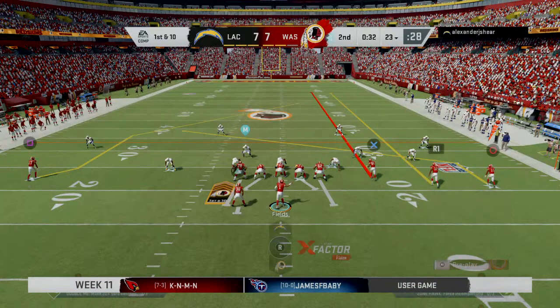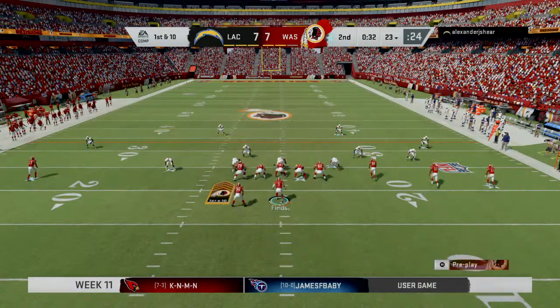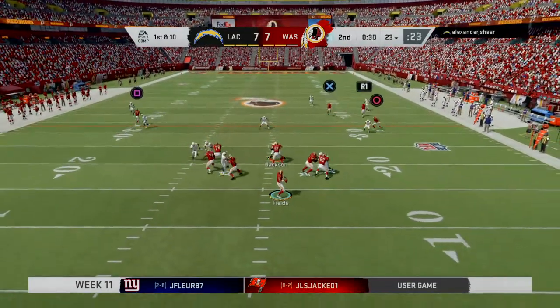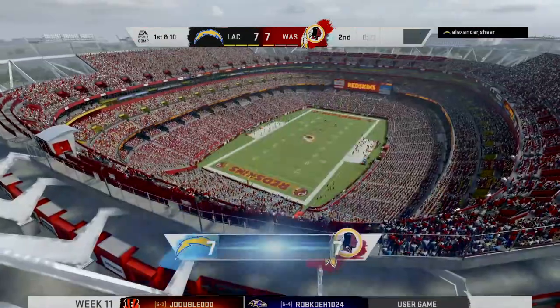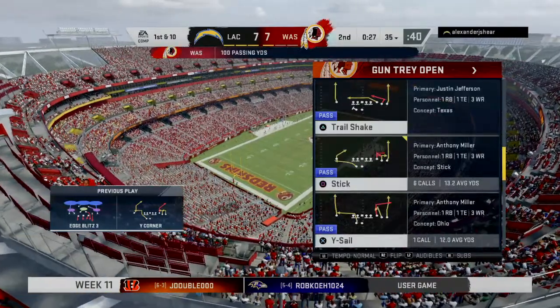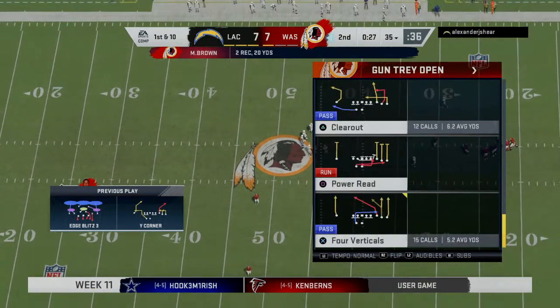Mike's 50. Mike's 50. Check the backer, check the backer. On the ball. On first down, Fields. And this will be caught by Brown. Now Washington going to use the second of their 3 timeouts as they'll stop it with 27 seconds remaining here in the second quarter.